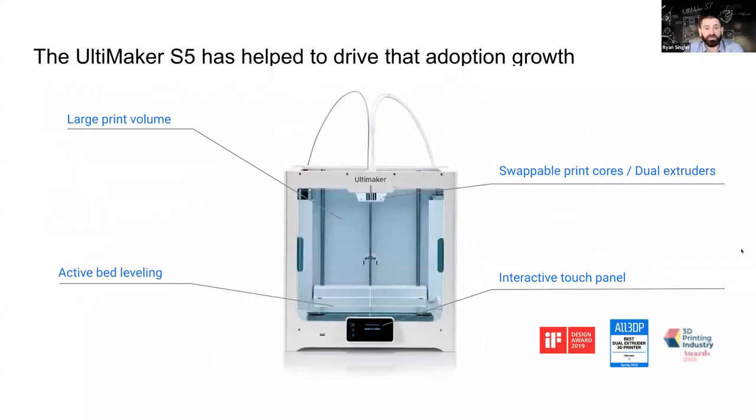And we believe a big part of that is the UltiMaker S5. Ultimately, you need the hardware that's going to build that confidence in your users and really help drive 3D printing adoption. As you all know, the S5 is really an award-winning printer, starting with some of those features down at the bottom, we'll work our way up.